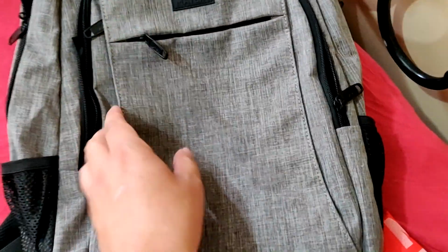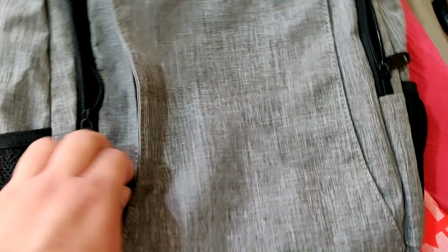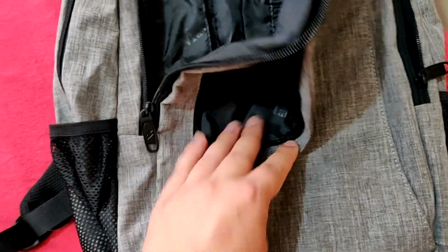But anywho, back here, we just got tons and tons of pouches on pouches on pouches. We have a side pouch here, which is where I'll put my battery if I don't need to put it in there. Basic stuff, kind of boring.